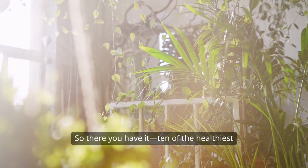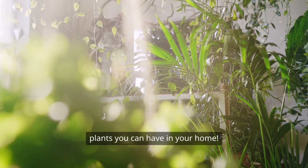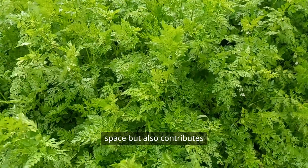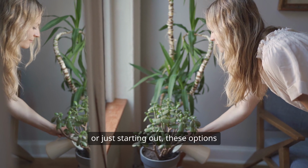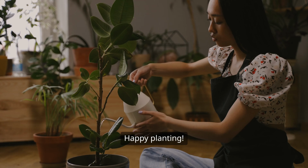So there you have it, 10 of the healthiest plants you can have in your home. Each of these plants not only enhances your space, but also contributes to a healthier environment. Whether you're a seasoned plant parent or just starting out, these options are sure to bring a little life and wellness into your home. Happy planting!